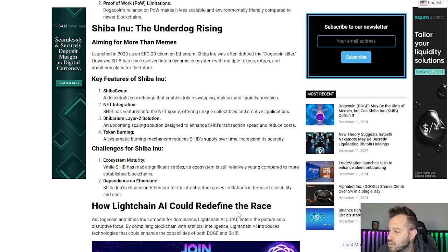It says, challenges for Shiba Inu Coin: ecosystem maturity. While SHIB has made significant strides, its ecosystem is still relatively young compared to more established blockchains. Okay? SHIB is a meme coin, guys. Meme coins gather their strength from communities, not from ecosystems and utilities. And dependence on Ethereum. Shiba Inu Coin's reliance on Ethereum for its infrastructure poses limitations in terms of scalability and cost. Ethereum is one of the most well-established, one of the most well-run. It might be a little expensive, right? But it is one of the most secure and well-established blockchains in the entire cryptocurrency game. So I don't think that is a challenge for Shiba Inu Coin. I think that is a major strength for Shiba Inu Coin.